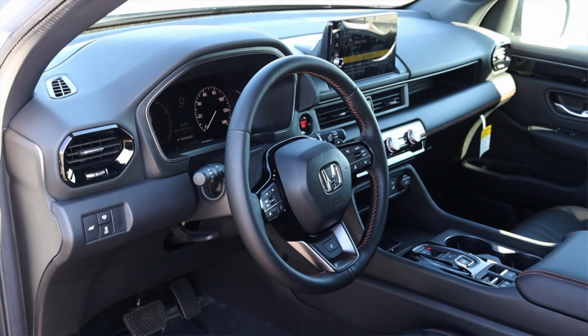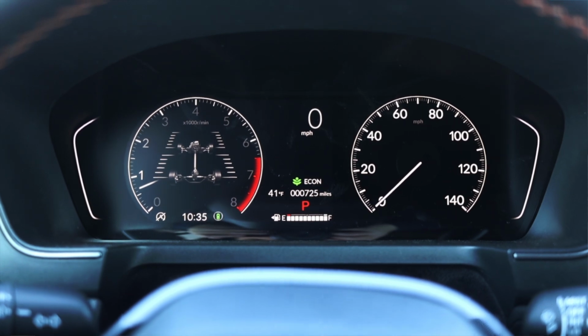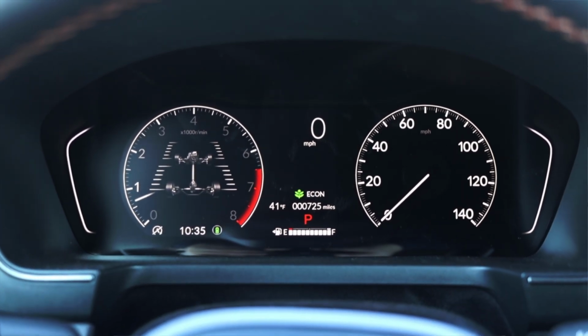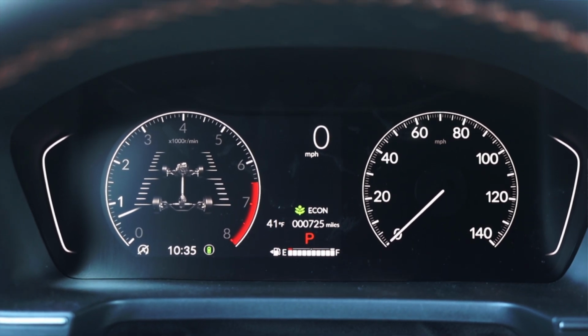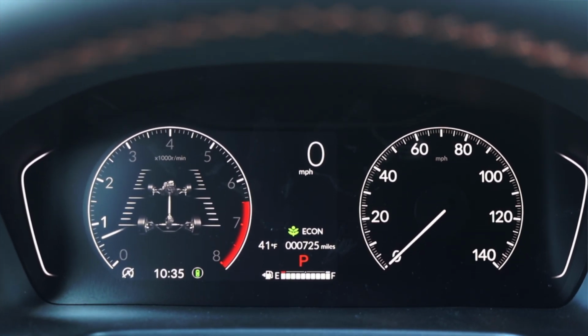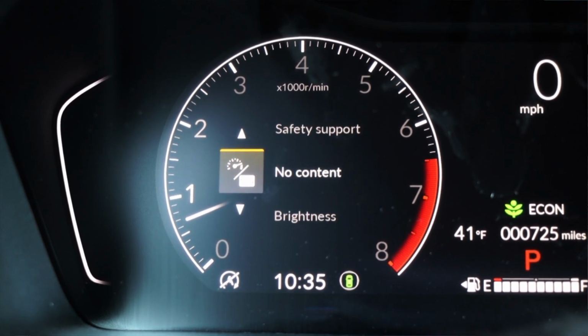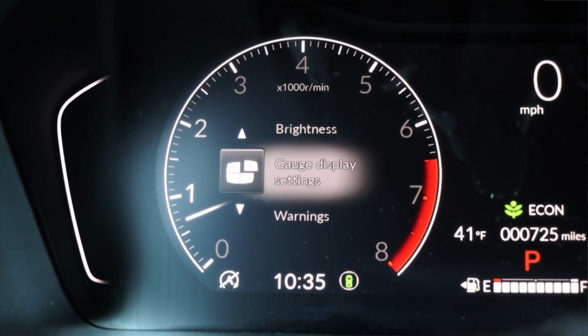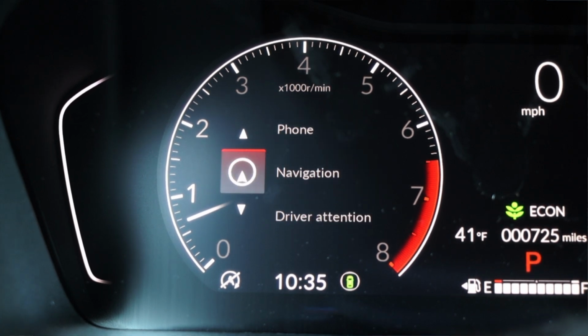So that's out of the way, let's talk about the interior. Well, they finally gave the Honda Pilot the upgraded gauge cluster, or updated, I should say. So off to the left, I have my tachometer, off to the right is my speed. This is a digital cluster, and I think it looks pretty good. It's the same cluster you'll find in the brand new Honda Civic. I think it has a very fresh and modern feel, and that's what I would look for in a vehicle that has just been redesigned.